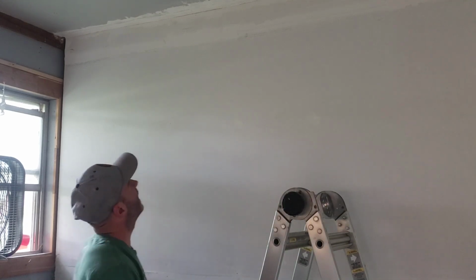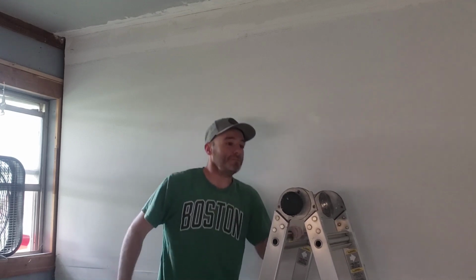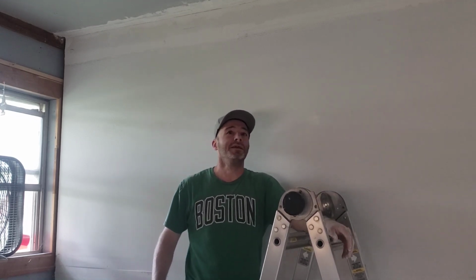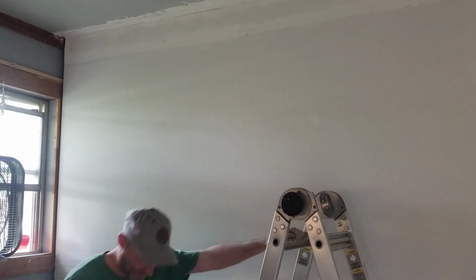Hey, it's coming along. Looks pretty decent. I guess what I'm going to do now is finish up the rest of the sanding here on the inside, and then get the Kilz ready, and we'll pop back in once we start rocking on that. Okay. See you here in a bit.